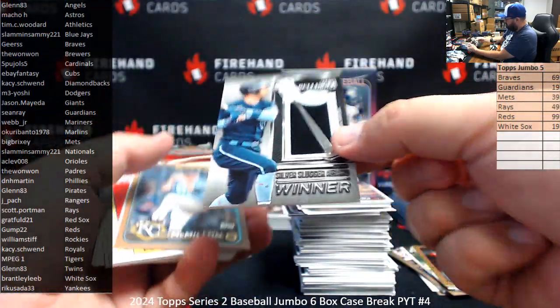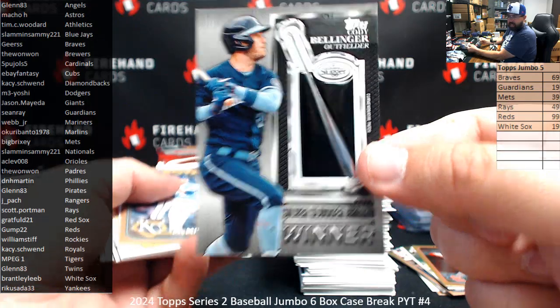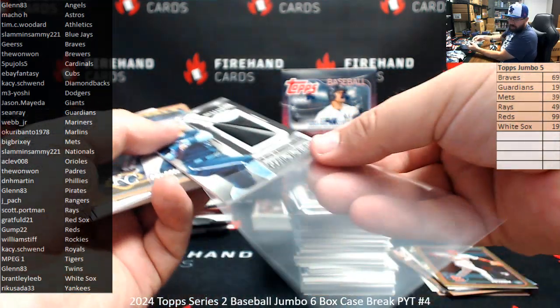Cody Bellinger, this is a black-bordered Silver Slugger award winner. It'll be numbered to 299. eBay Fantasy.